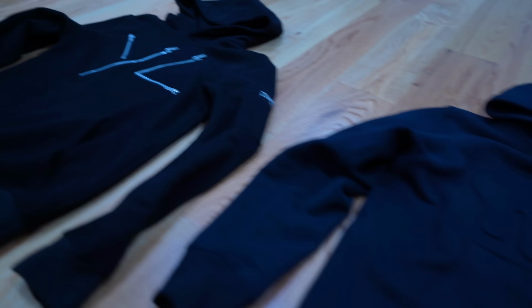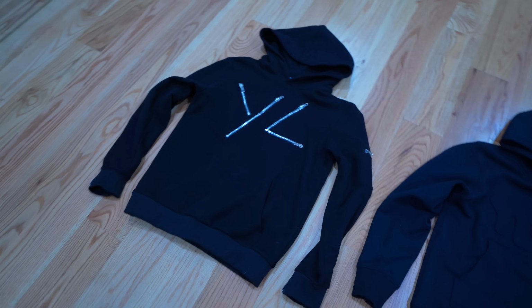Wild 2024 takeover. And I'm gonna give you guys a breakdown of this piece so you can understand what I'm talking about. I brought out an OG Wild hoodie so we can compare the upgrades easier.